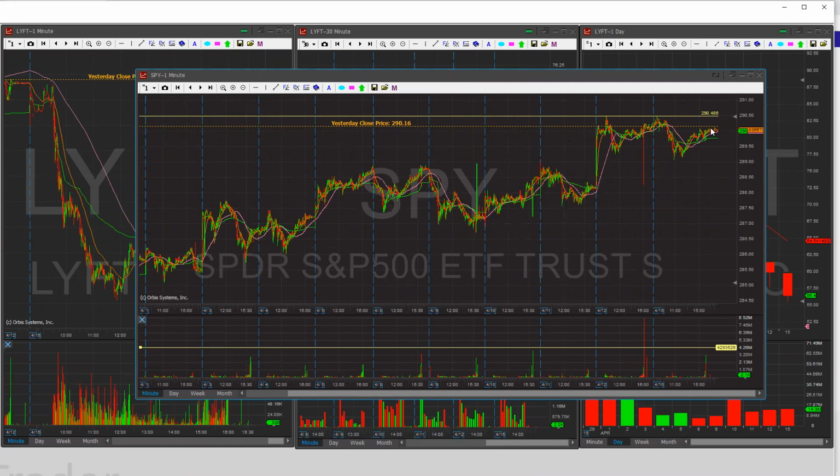We are gapping up ever so slightly. So depending on what it does pre-market, right? If it gets above and starts holding, then it's going to be a long day. If it grinds a little bit underneath, we'll have to wait at the open, see if this stuffs and makes a pullback. If it does pull back, then I don't know how far it pulls, right?